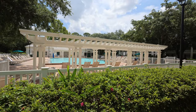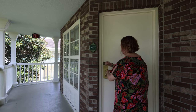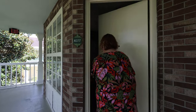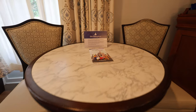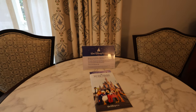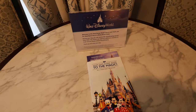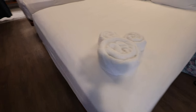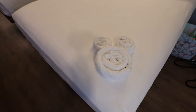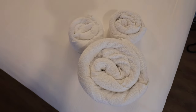We stayed in room 8277 on the second floor, offering a tranquil view of the lush woodlands that surround the resort, providing a serene and relaxing atmosphere. The room is thoughtfully designed with a blend of rustic and elegant decor. Inside, you'll find a cozy table and chairs, perfect for enjoying a quick breakfast or planning your day, adding a touch of Disney magic. Beds themselves are comfortable and inviting, ensuring a good night's sleep after a day of adventure. And there is often a Mickey towel waiting on the bed to enhance the magic of your stay.